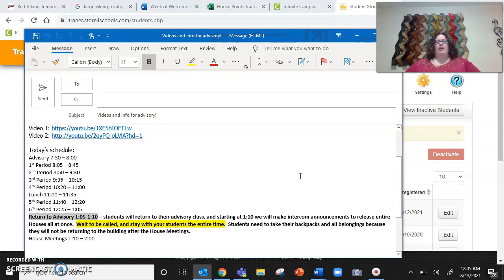Remember, once we get out there, your head of house is going to remind the kids that we have to do 3 things. We have to choose our name, choose our color, and choose our chants. The big thing that I really request: I know we're teachers, I know we love helping our kids, but one of our main goals with the Viking 6 is to have our kids use their voice. So maybe during advisory, you can pre-pick some kids to speak out during the house meeting, but we definitely want them to be doing the majority of talking.